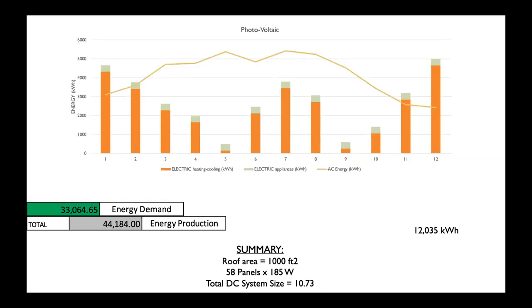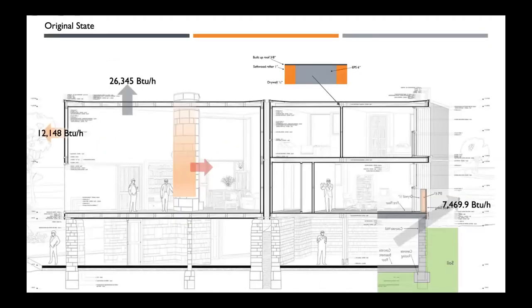And then this was the summary with 58 panels and a total DC system size of 10.73. Again, the same energy demand, the total energy production was 44,184. This is an image of the original state.